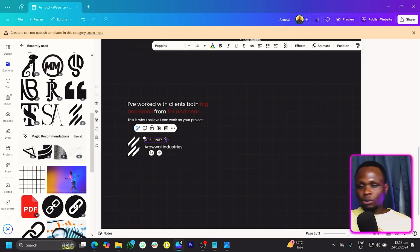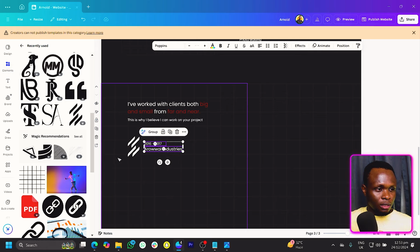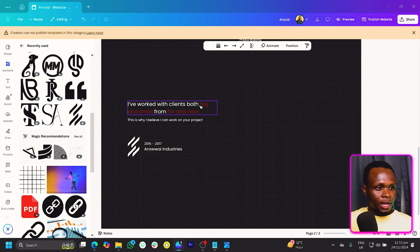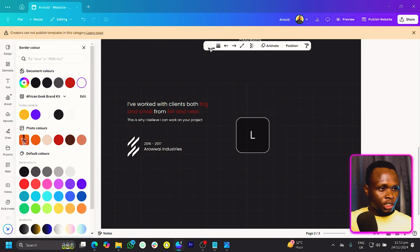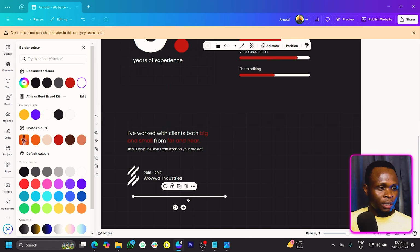Okay, so once we do that, we'll just have to make sure everything here is centered nicely. Okay, so you select everything and make sure it's centered. Then when you do that, just press L on your keyboard and change the color. Okay, so this is where the line is. So we just bring it down here.